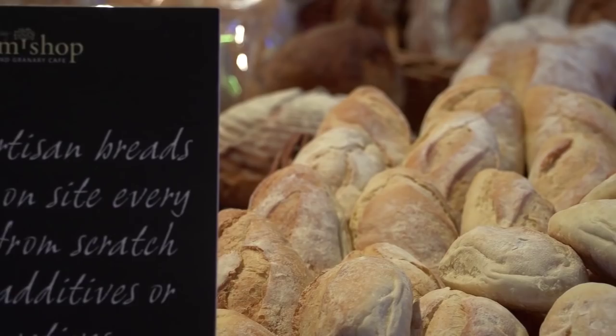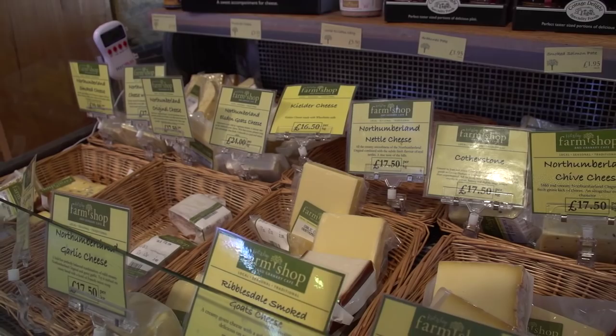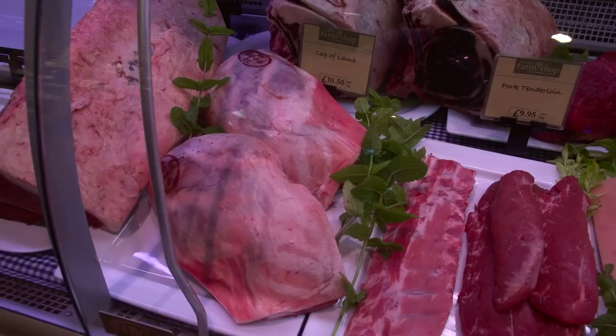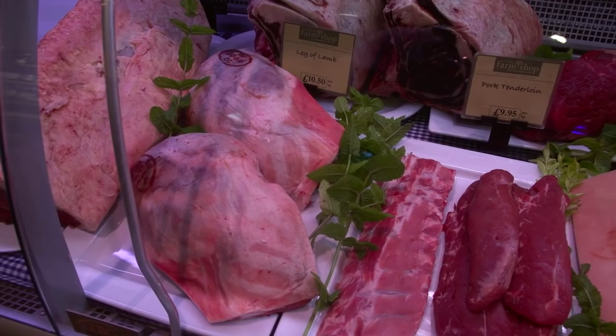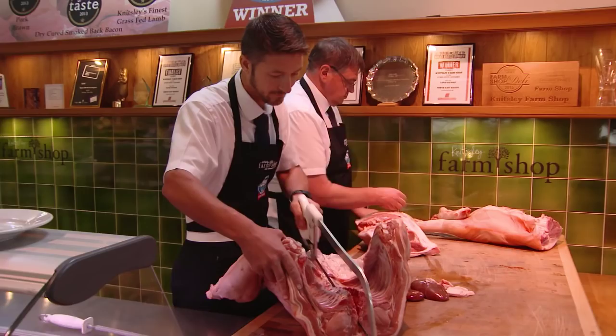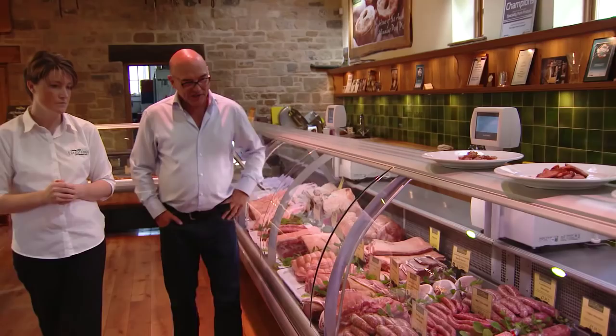Some lovely cheeses, a good selection of local cheeses, and also a wider variety of continental cheeses, just to suit everybody's palate. We have four butchers working. Come on back, I'm looking at the leg of lamb. Look at that! We're hanging all our beef as well, 4 weeks we hang it on site, so it's all broken down from the carcass, which is often done in front of the customer.